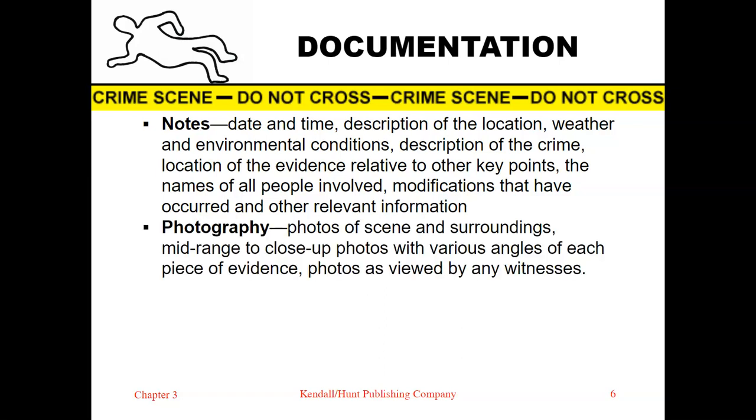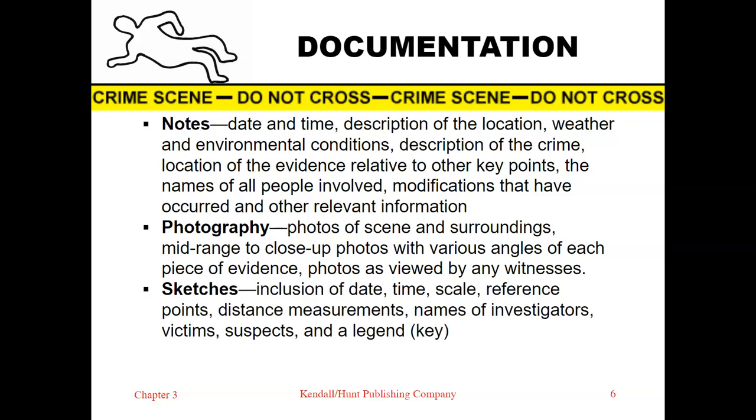They're going to take pictures, all sorts of pictures, close up, far away, all different angles, and they're going to want to use different markers to get sizes as well, because it's hard to tell how big or small something is in the picture. So they'll have a reference in the picture with it to identify size.